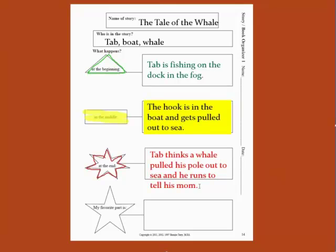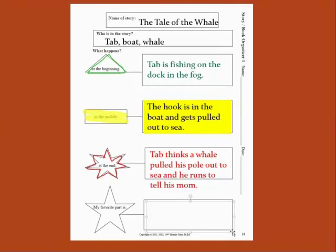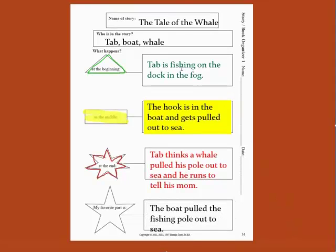And then, of course, we're going to write what was our favorite part. So my favorite part was when the boat pulled the fishing pole out to sea. And so there you have it. We've got the beginning, the middle, and the end. It makes it very easy.